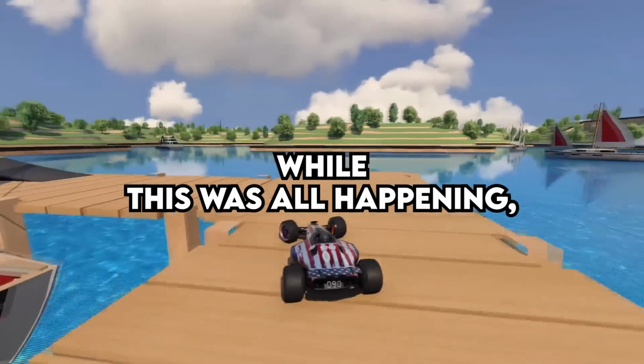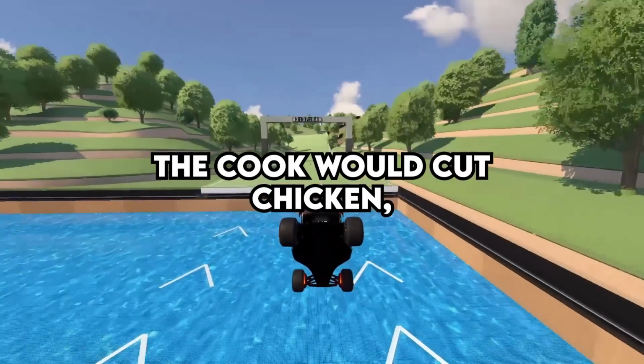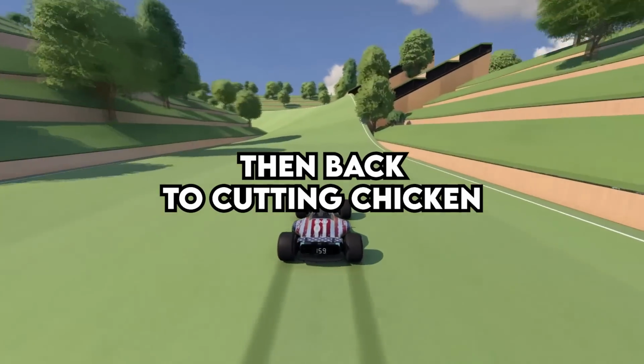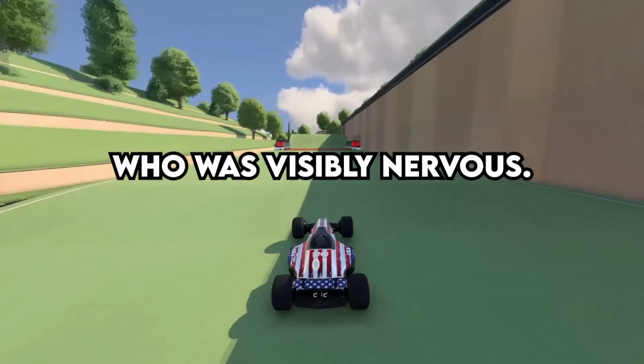While this was all happening, they were still serving food and taking orders as if it wasn't a big deal. The cook would cut chicken, then switch to using a plunger on the drains, then back to cutting chicken without ever washing his hands. Walked into a market with an owner who was visibly nervous.